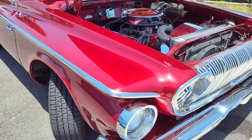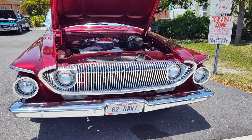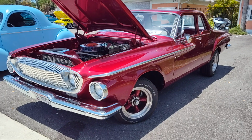So yes, very controversial body style. Quite bizarre looking, actually. But still, part of Chrysler's racing history was started with these various bodies.